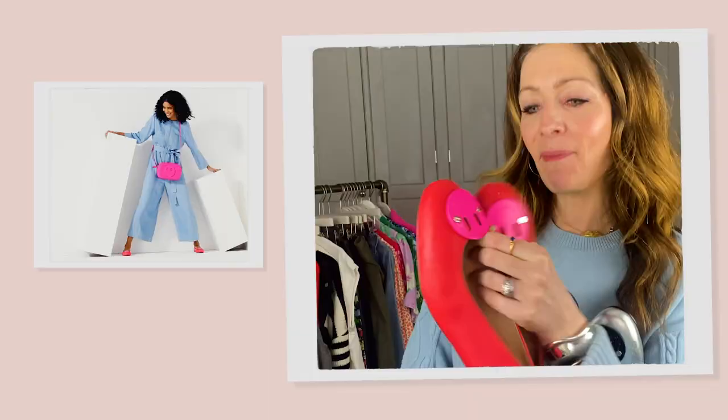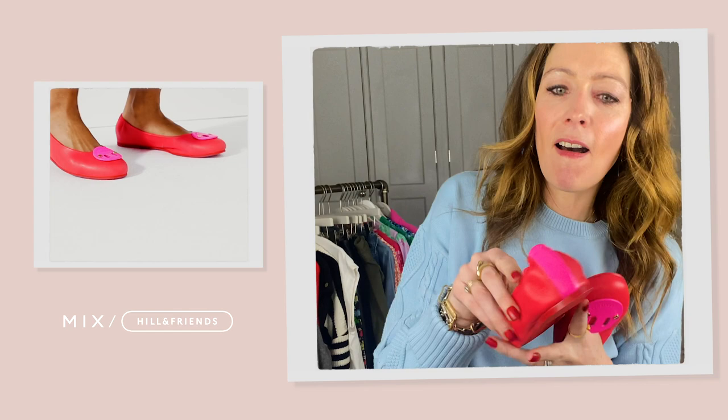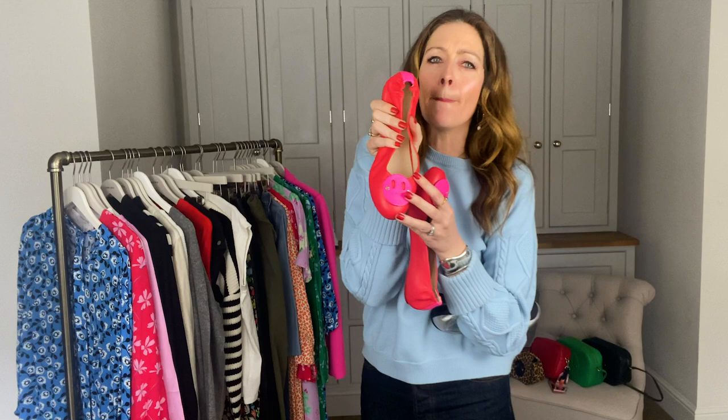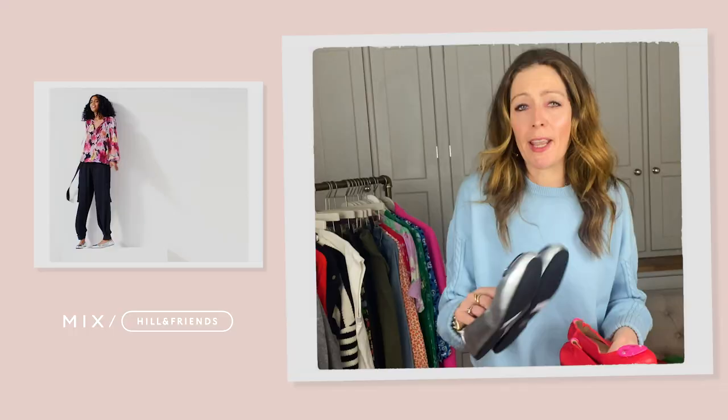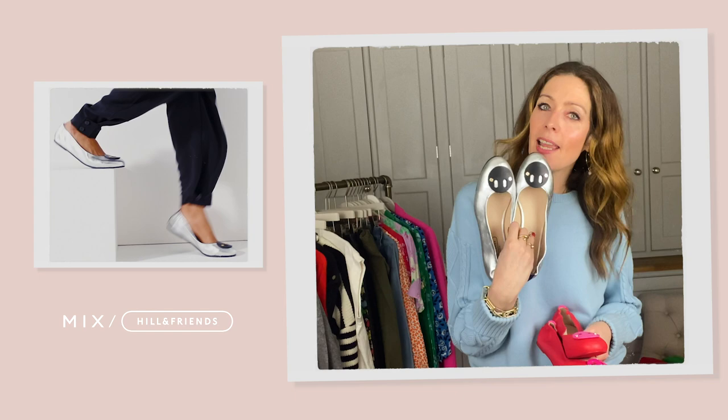These are from Hill & Friends, a beautiful red shoe with a pink detail. Can you just see as well, I love the pink detail at the back. And what you can't do, we need feel-a-vision, is feel that these are buttery, buttery soft leather. They will be beautifully comfortable. That's the other thing as well. We don't want to suddenly go and get into all sorts of structured clothing. We're looking for something that is still comfortable, but at the same time, just that little bit more fun.